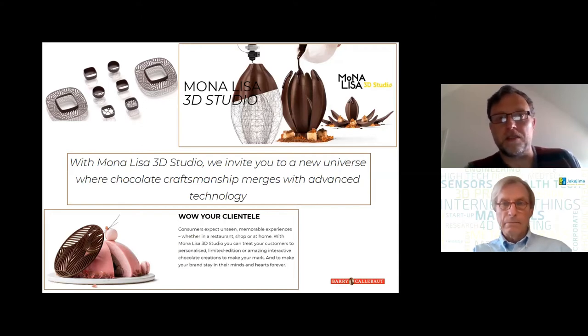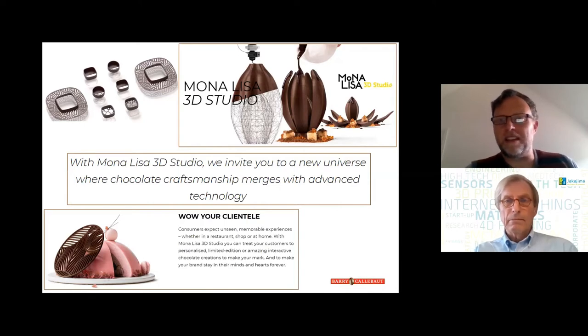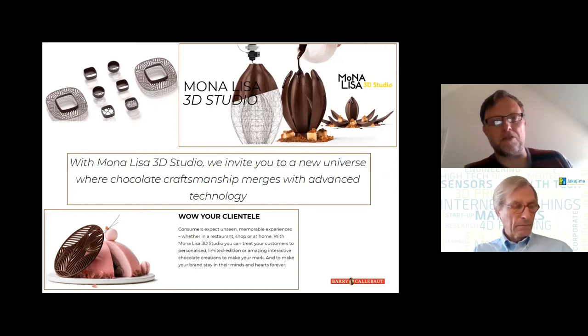The second thing is that every time you want to change the design of your product, you have to have new molds made. That incurs quite a long lead time and obviously quite a lot of expense. So it's not a very dynamic process in terms of continuously producing innovative new products. And this is the beauty of 3D printing.